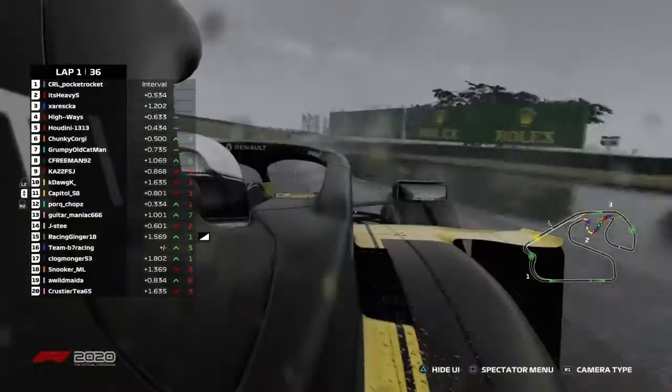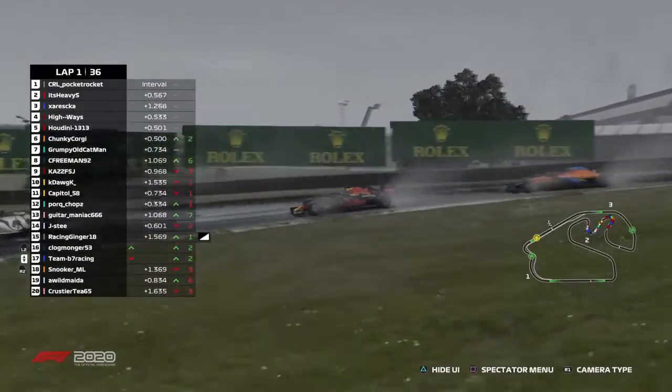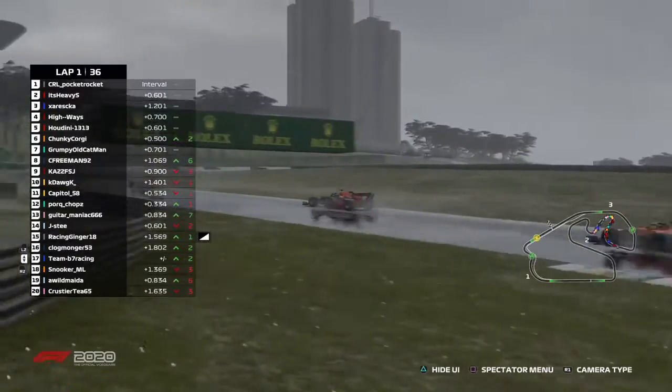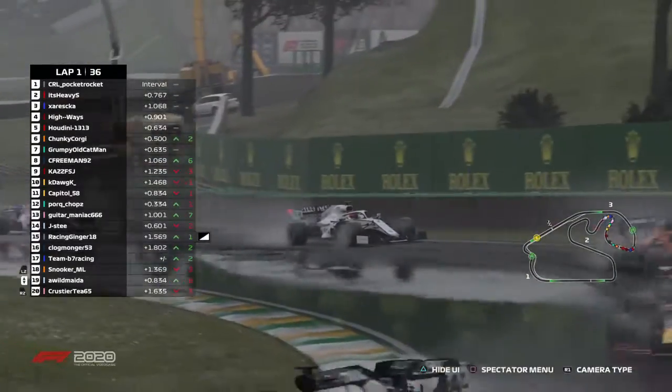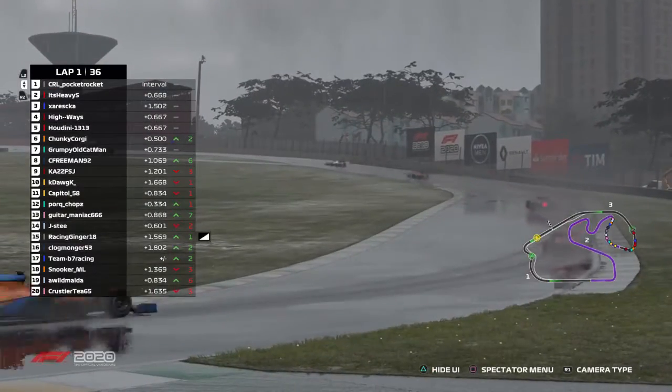But crucially, Team B7 Racing already up a couple positions into P16, but getting muscled out of a position by Clogmonger there. We just saw that down to 17th position as it looks like that was, I believe, a Wild Meta and Crustier T that got involved in that spin earlier on.